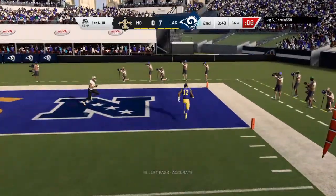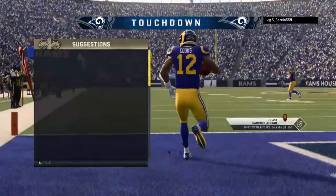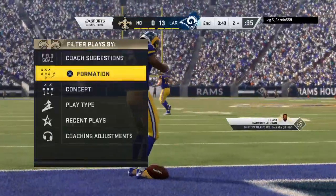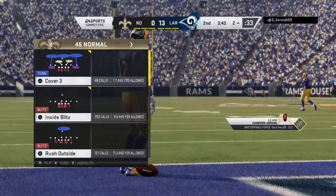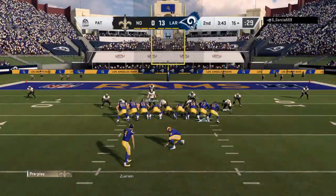From the red zone now, Goff. And that's complete to Cooks. And he'll get into the end zone. Touchdown, Rams. A 14-yard touchdown. And the Rams tack on to their advantage. Zerline now for the PAT.